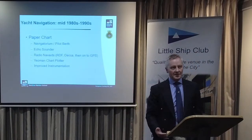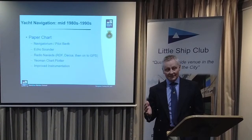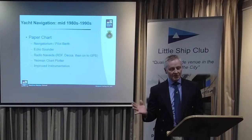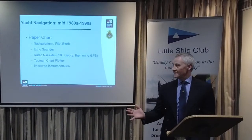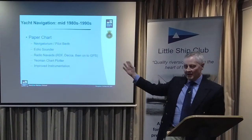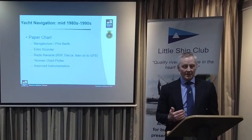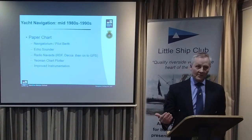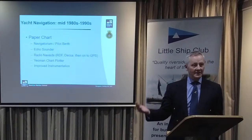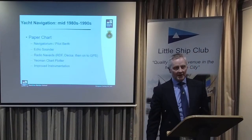In yacht navigation, the parallel, of course, I wonder if anybody's still using them because it's a very valid device, was the Yeoman chart plotter. Very, very effective. And in that era, more sensors were coming in because of the move from RDF, greater use of DECCA, and a lot of the time during the 80s, I was using DECCA as a navigation system both in the Navy and in yachts, but equally GPS was coming in.